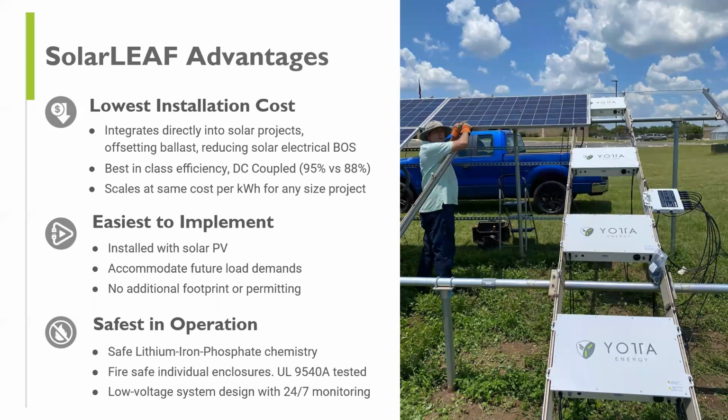Efficiency, right? We're a DC coupled system. It's not AC coupled. We're going off the module directly into the battery, so we're reducing the transition from DC to AC, back to DC, back to AC. And it scales. Like I said, you have a known cost for the battery. You can add batteries at any time. Even after installation, you can continue adding. Now, the only limitation you have is the number of modules that you have on that roof. That is the only limitation.